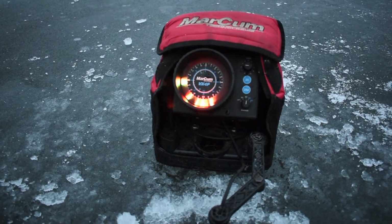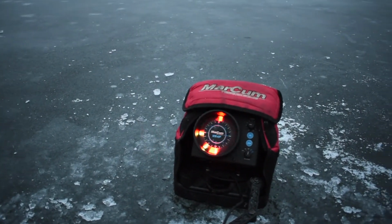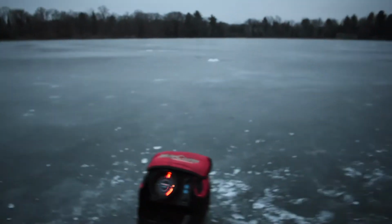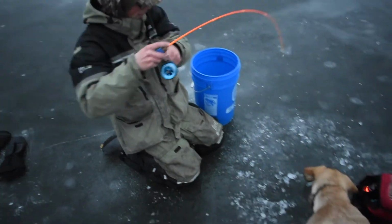Here you go. Pull. Oh, freaking missed. This is goofy with the left hand. Oh, it's okay. We're good. He's right on it. Here he is. Oh, we got him.